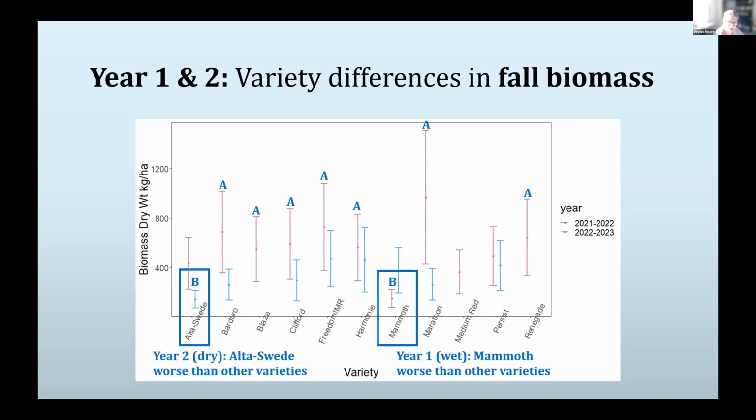In year 2, which was a drier year, we generally had slightly lower biomass production across the board, and this variety Altaswede in general performed worse than the other varieties.